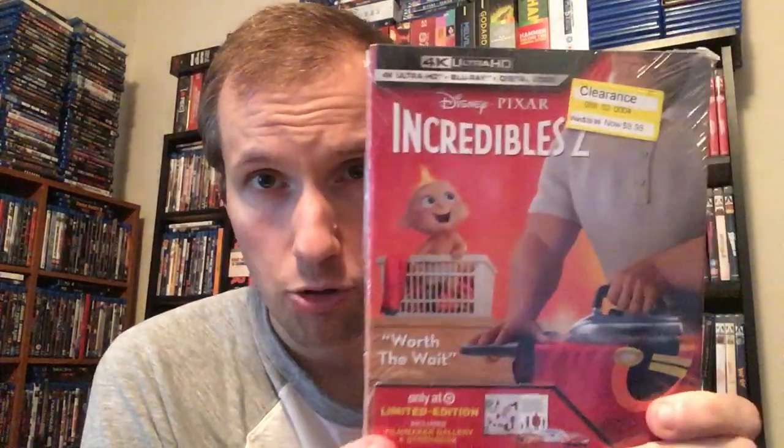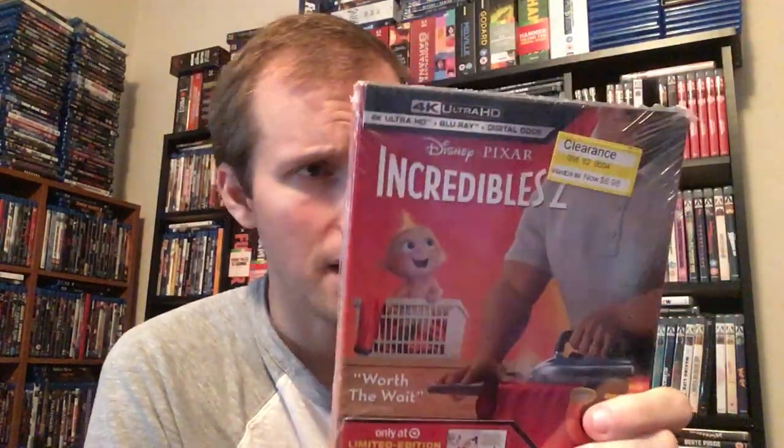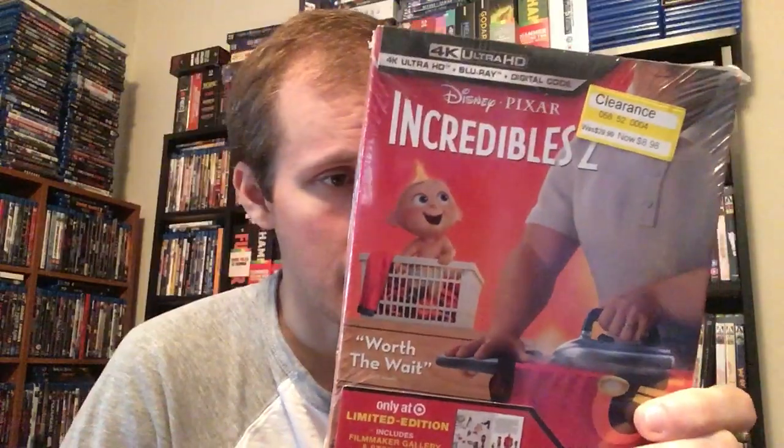Here's what I found, which this one I'm really happy about because I only have it on Blu-ray. To be able to get Incredibles 2, there is no the before Incredibles, Incredibles 2 for $8.98. That's a bargain. This is the 4K, what do they call it? I don't know, Digipack or whatever they call it. I guess I might as well open this baby up.